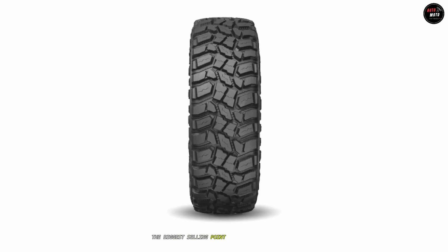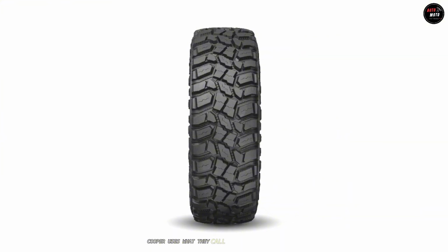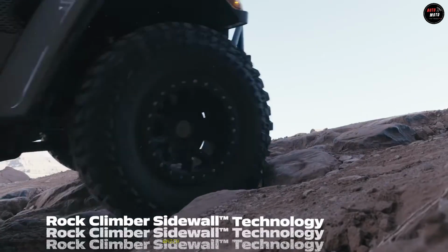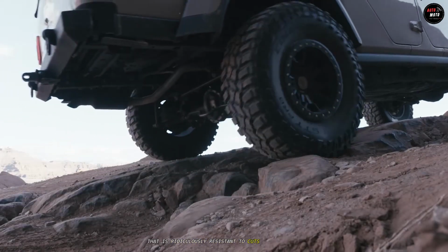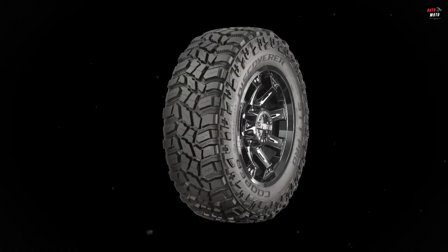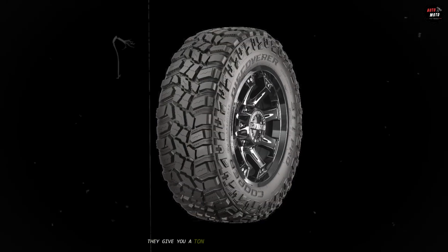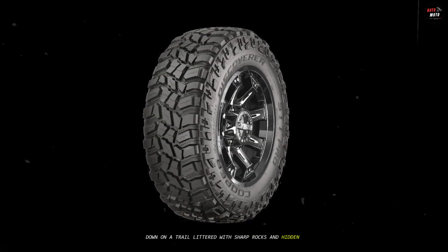The biggest selling point for the STT Pro is its durability. Cooper uses what they call Armor Tech 3 construction, which is essentially a 3-ply sidewall that is ridiculously resistant to cuts and punctures. You can just feel the toughness in these things. Similar to the BFGs, they give you a ton of confidence when you're airing down on a trail littered with sharp rocks and hidden roots.